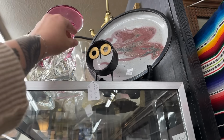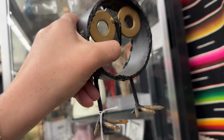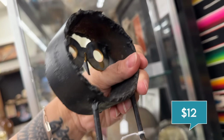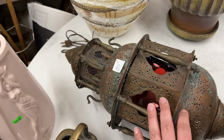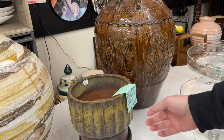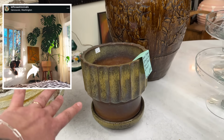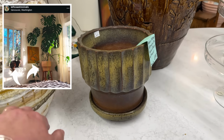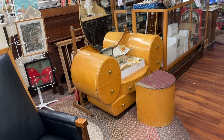Okay. Look at this little owl. Oh, he's so cute. Are those nails for toes? I think they are. Toenails. $12. That's pretty cool. Very industrial. He's adorable. This is beautiful. An old Moroccan lantern. $85. It's got West German. No, it's the Bauer. We actually had a pink peachy colored one, and I think Jean-Pierre broke it. He jumped in Monster and it fell over. It was probably Lorenzo, actually. He's the naughty one.